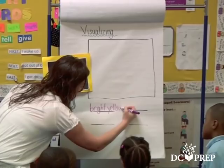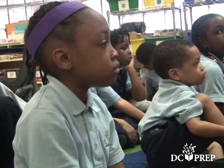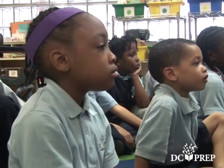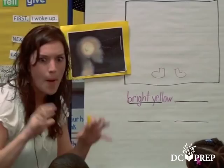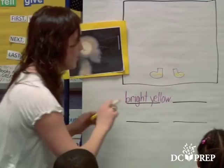And even though I'm not a very good drawer, I'm going to go ahead and start to draw that. So let's go ahead and start. I'm going to have his shoes right here. There's his two shoes, and I need to include that adjective. What color were his shoelaces? Who remembers that describing word? Brian? Yellow? They were bright yellow, not just any yellow, bright yellow like the sun. So I'm going to draw his shoelaces on here. It's hard to see the yellow.